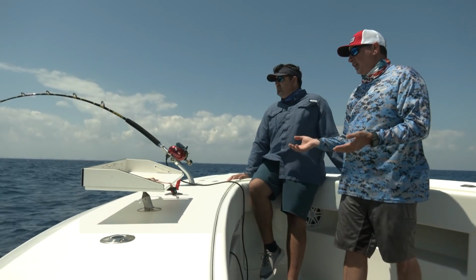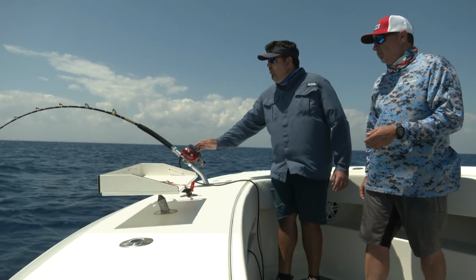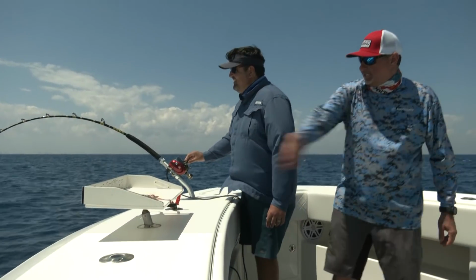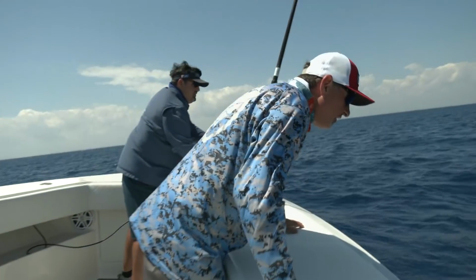Oh yeah, look at that thing, it's digging. Oh, that's weight, dude. You see that? Woo, I like seeing that. He's just shaking his head like this down there.